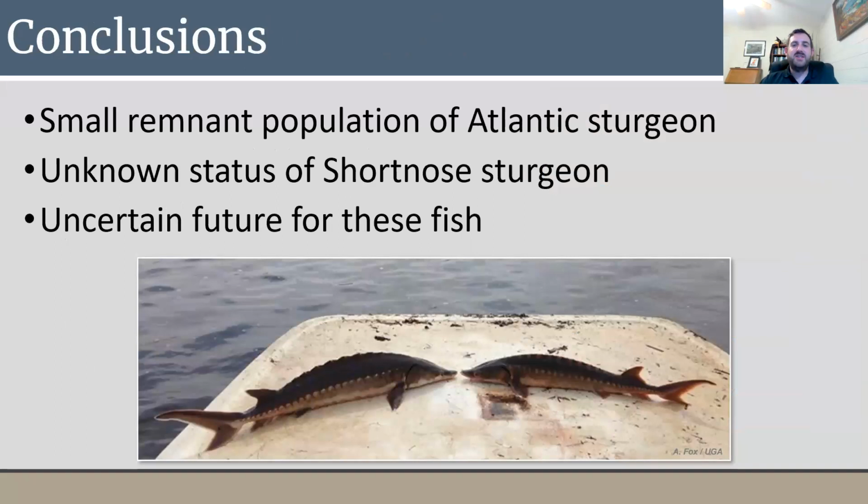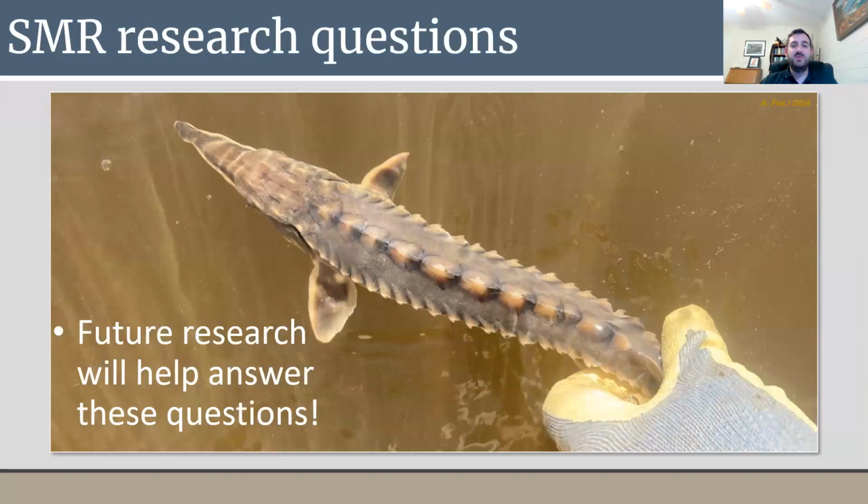So we know we have this small, fragile remnant population of Atlantic sturgeon in the St. Mary's. There don't appear to be very many of them, but they are periodically reproducing, which is great news. We don't know if we have a population of short-nosed sturgeon in the St. Mary's. And we really don't know what's in store for these fish in the future. But hopefully the continued research we're doing will help us answer some of these questions and learn more about these fragile small populations of sturgeon.